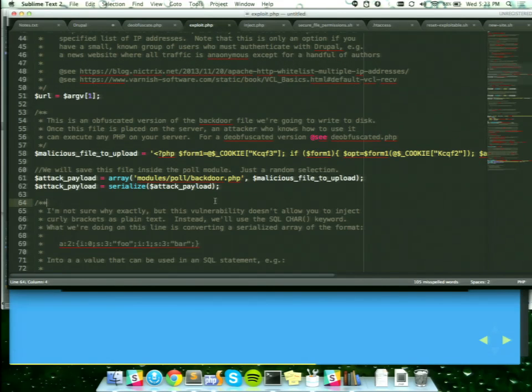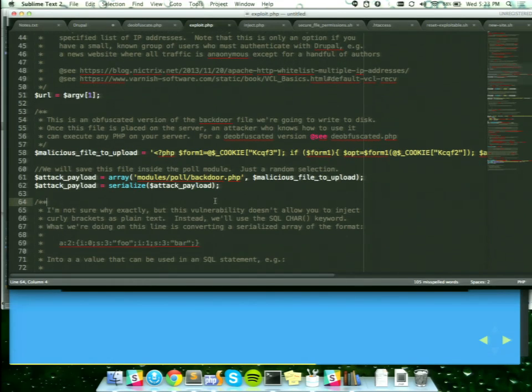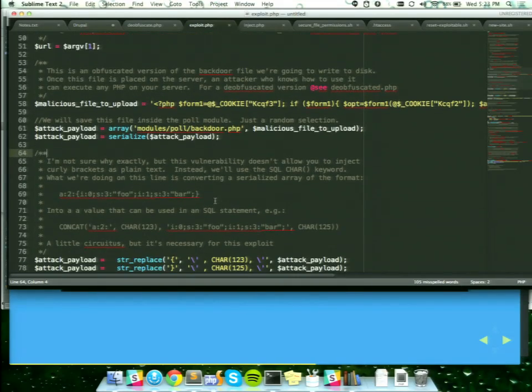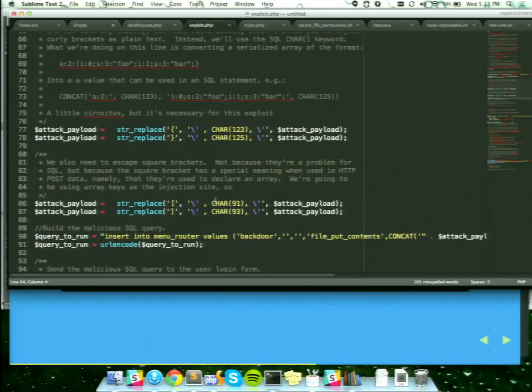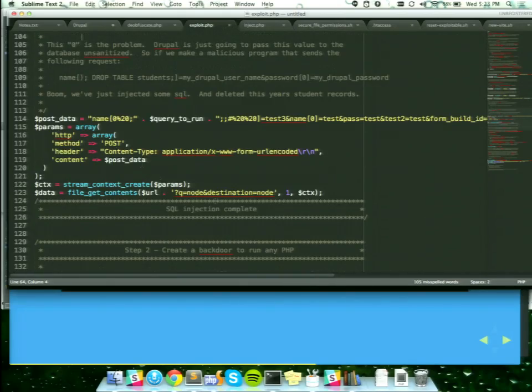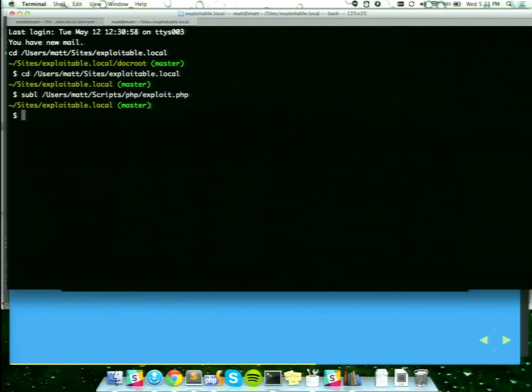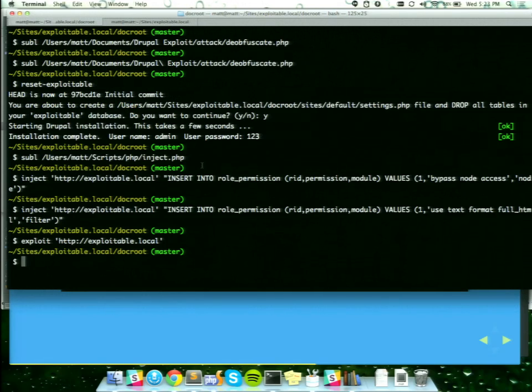But the gist is, I give it a URL, and it goes and hacks that URL. It injects the SQL we want, gets us arbitrary code execution, and then it uses the arbitrary code execution right here. So here we send our cookies to the server. It uses that to grab from the internet his uploader form and write it to my server. So that should be finished by now. Yep.